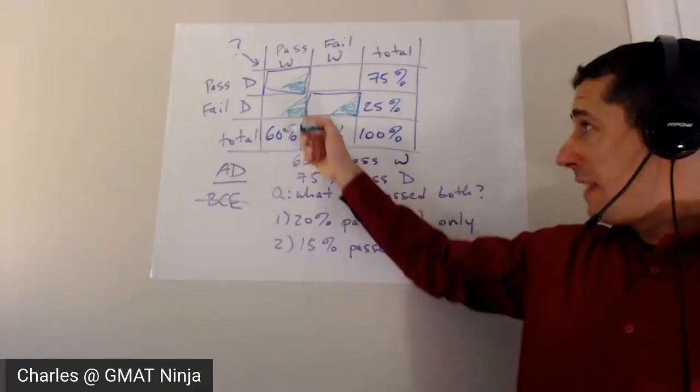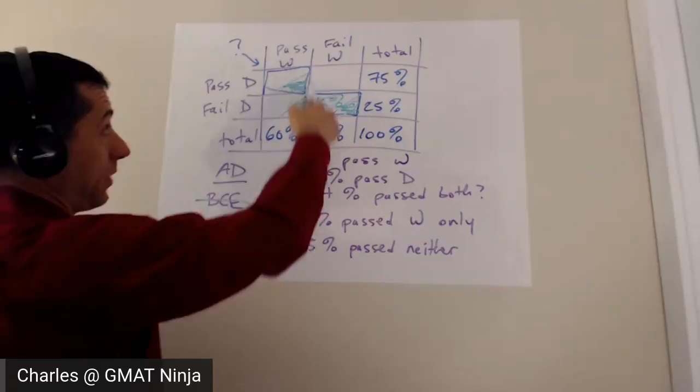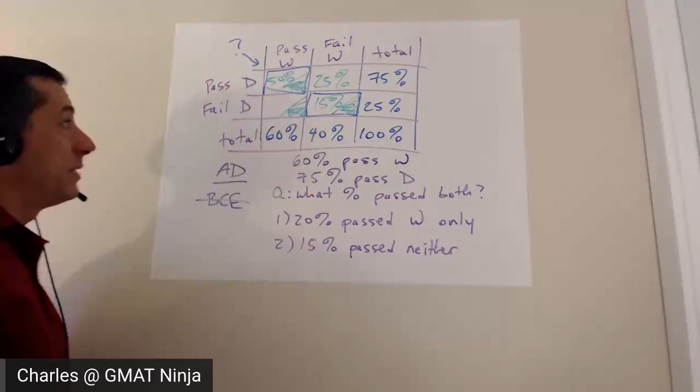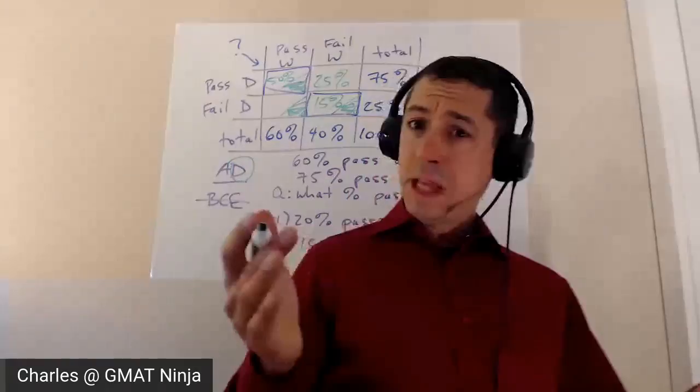Now I can just go on with statement two, 15% passed neither. So that goes here. Well, if 15% passed neither and 40% failed the written, that must mean that 25% go here and 50% here. And unless I goofed up the numbers, which I just realized, no, that's good. 50% answers D. That was your warm-up.